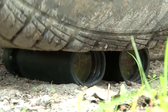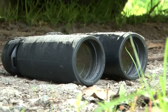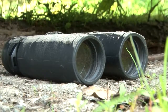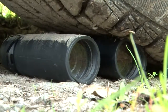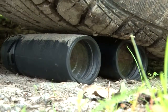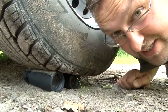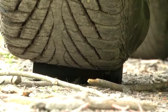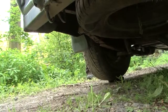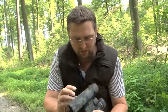Keep going, keep going. A bit more. Stop. I think it's safe to say they're squashed. Well, they were fairly comprehensively crushed by that.